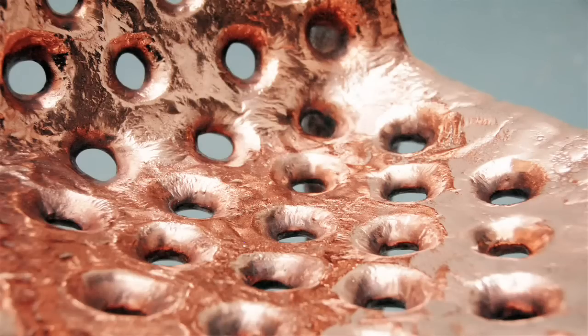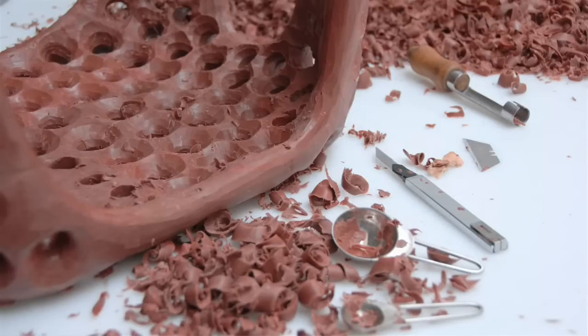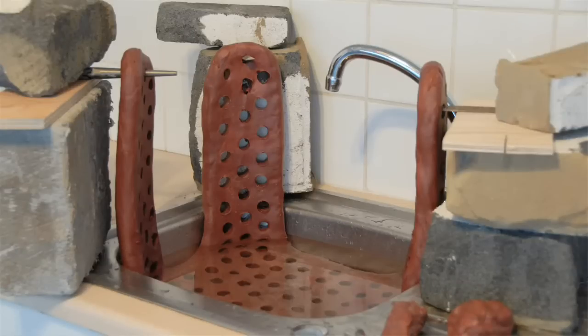So this was again the first time I explored working with this process called electroforming, and this is actually wax. It's a clay modelling wax, and I mould it using hot water in either my bathtub or my kitchen sink at home.